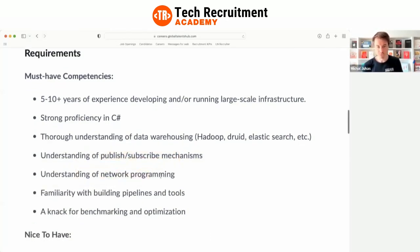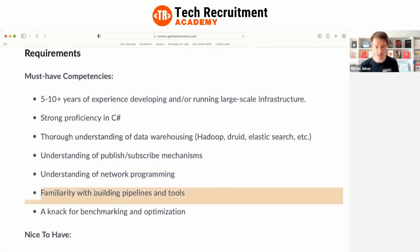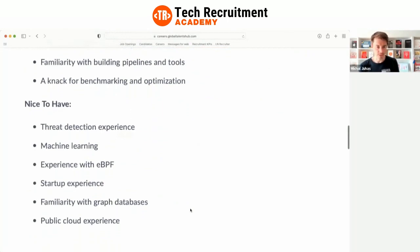Understanding of network programming. Because they focus on cybersecurity, the ideal candidate should understand the basics of network programming, so how networks actually work. Familiarity with building pipelines and tools. We are referring to continuous integration and continuous deployment pipelines, but also, since the candidate should have experience with data warehousing, data pipelines. That's really quick.